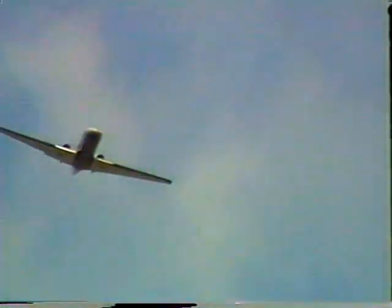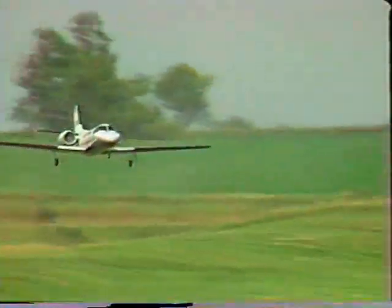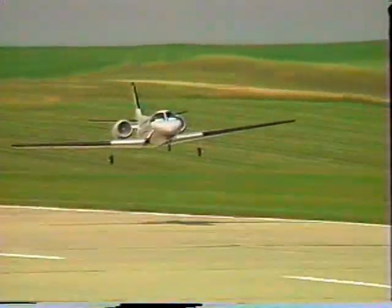Time for the photo pass. Get your cameras ready. Here she comes. Got a little bit of a headwind this time. There's the hand. Very good.